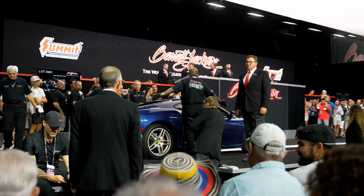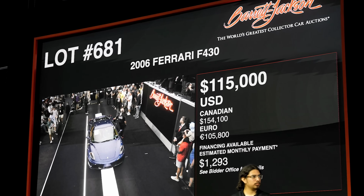I was mistaken on that blue color because outside it didn't look that great, but under the LEDs, that car looks amazing. It is showing so well. It's climbing up over $100,000 right now, so that's great. It means there are people that want to purchase a Ferrari, number one, and people with money in the room.